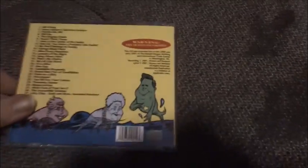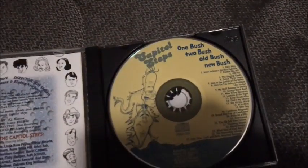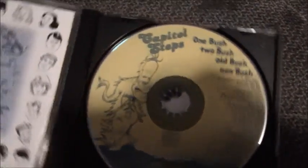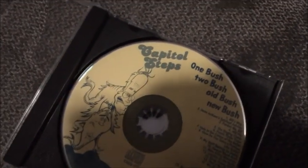Warning, this CD contains parodies. Yeah. The button that holds the disc in place is broken. There were even a couple pieces of the button that looked like they were starting to break off, so I broke those off.